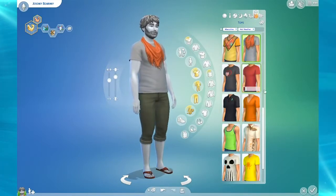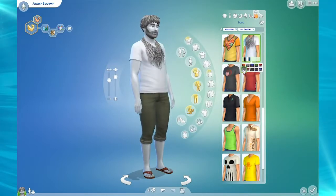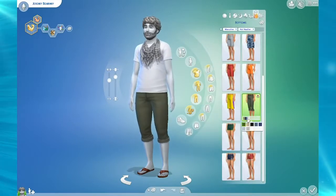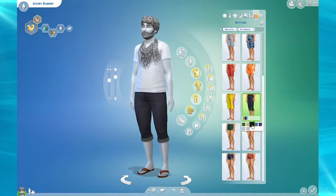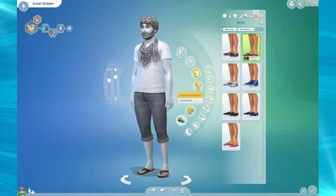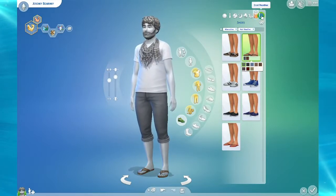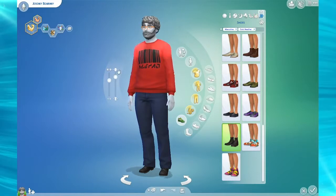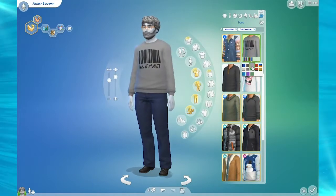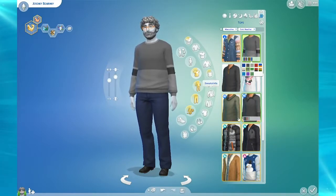Now something for warm weather. Awesome, more patterns. And something for the cold. I have never cared for this sweater. But it comes in gray. Ooh, stripes.